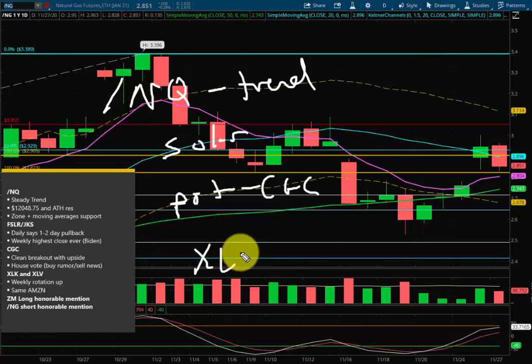And then XLK and XLV. So I'm looking for a little bit of rotation into tech, and then XLV's just got a clean chart. I don't think we could ignore that. All right, just from a technical perspective, we got to prioritize what is the better chart. Okay, I'm not going to talk about EV stocks. I'm not going to talk about energy stocks. I just want to keep it simple.